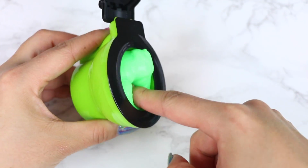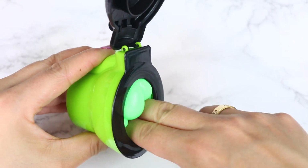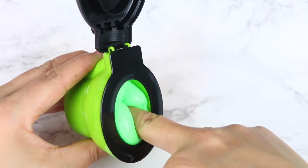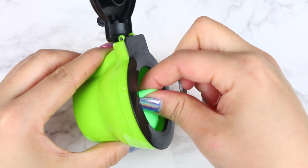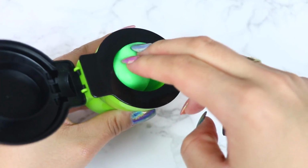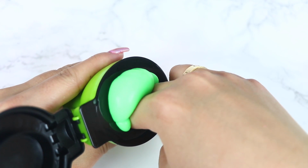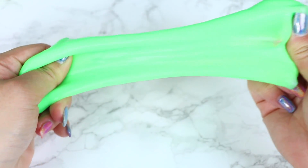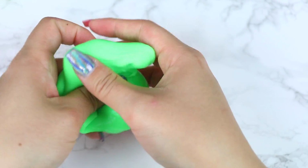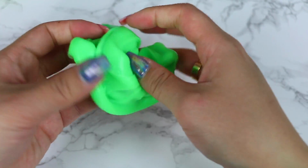So I ended up just putting the slime in the toilet bowl, and it definitely makes sounds that are not so satisfying, and it pretty much does a good job at representing a toilet. I feel like this should be a gag gift. I definitely would not get this if you are expecting a high quality slime because it's more of like a joke gag gift slime, I feel.